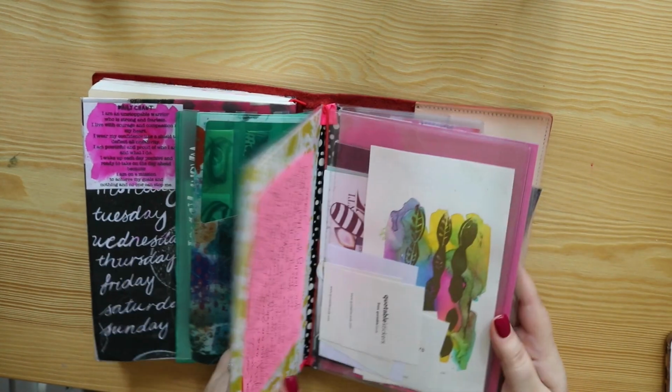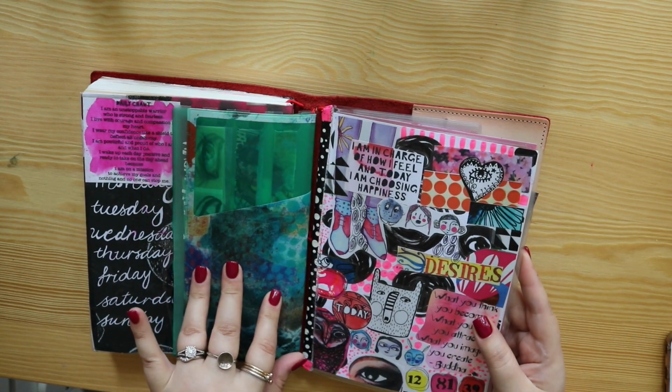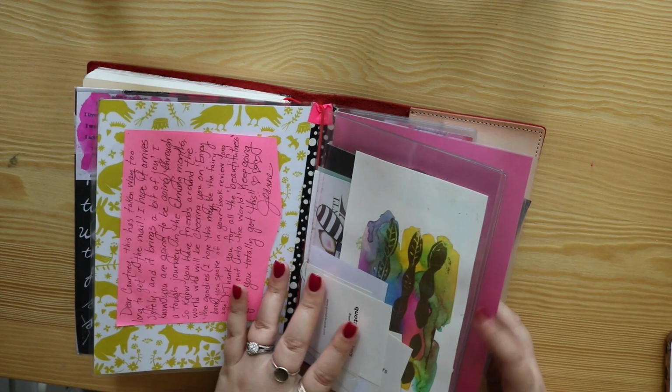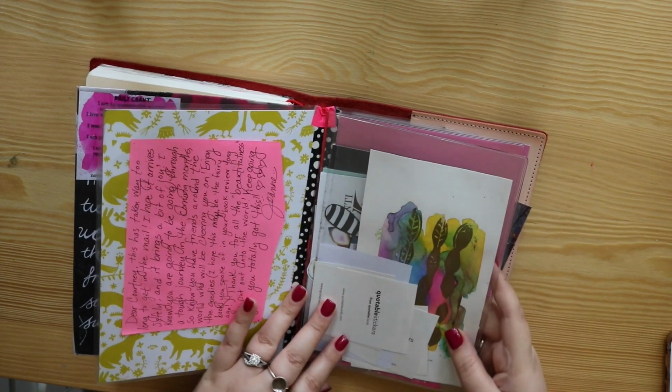So I have a kind of dashboard. I think that's what they call them. So I have that I created, and I'm actually going to create a dashboard tutorial for Jane. So keep an eye on Jane's blog for that.